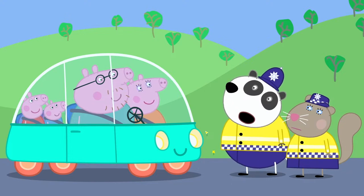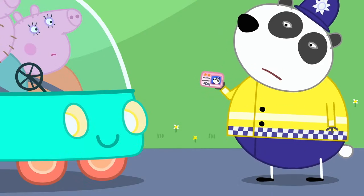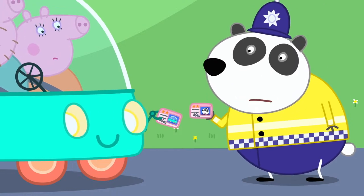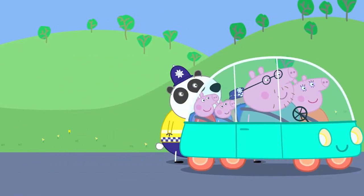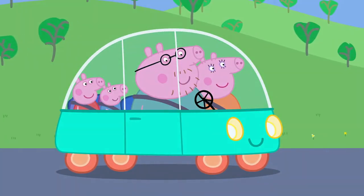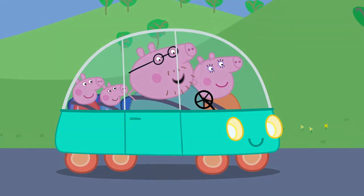Can you now? Well, to drive on these roads, you need a driving license. Oh! So, Roger, do you have a driving license? Of course. Oh, I see. Well, in that case, everything seems to be in order. Bye! Drive safely! Roger the car is driving safely. Amazing! Roger can do everything.